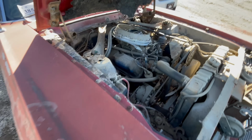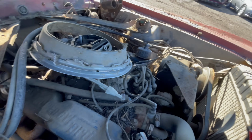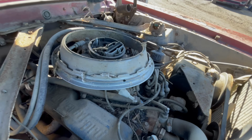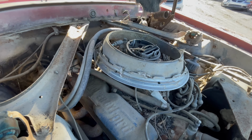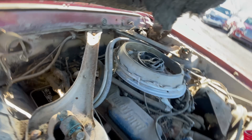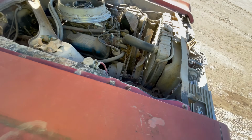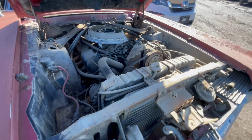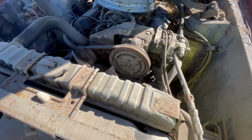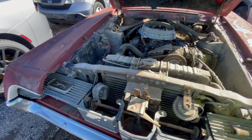Whoa. All right. Someone is really going to have to want to restore a car to bring this back to life. Maybe Vice Grip Garage could come down here and do a series. Get a little Derek working on this thing. I like the engine though. I mean, that's a big engine, if it still works, if you can get it to move. I don't know. So many critters have been living in here. I don't know what's frozen up or what's not.